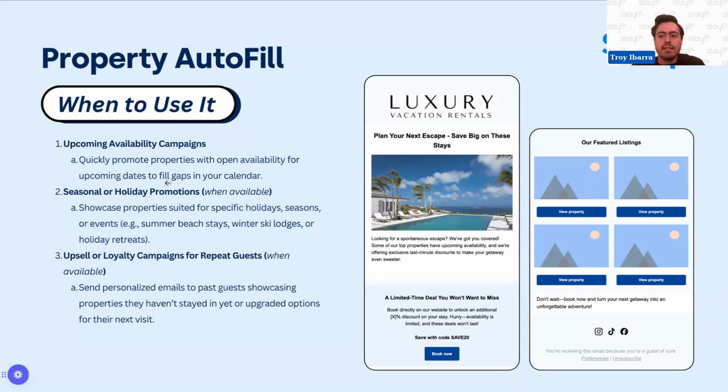We're working on getting this to function for any emails that we're using, or any one-click newsletters that have properties built into them, like any emails where it makes sense to add in featured listings or anything like that. That will probably be coming in either late February or possibly March, but it's already available for the upcoming availability campaigns, and it will be integrated into our email marketing in a much more rich way soon.